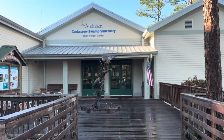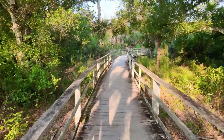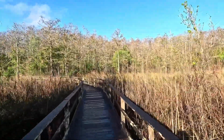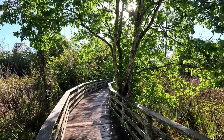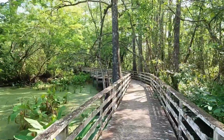Once you get to Corkscrew Swamp Sanctuary, give it the morning it deserves. The boardwalk is 2.25 miles, so this is not some 5-minute nature stop where you step out, squint at a tree, and call it good. It's a real walk through cypress, marsh, open water, and long, quiet stretches where everyone naturally gets a little quieter. That boardwalk is what makes the place so good.